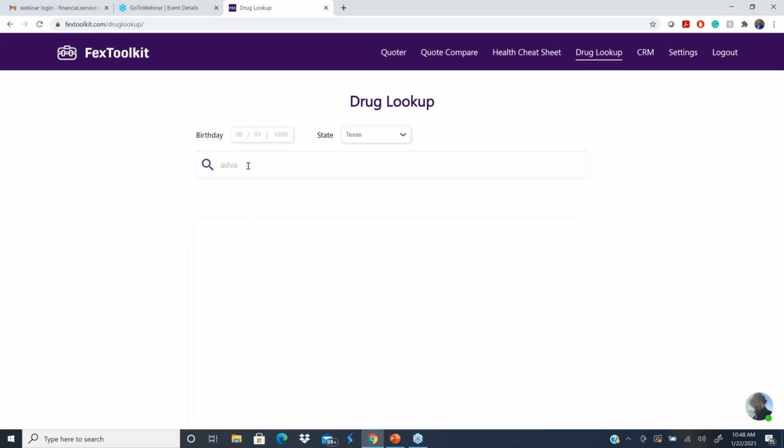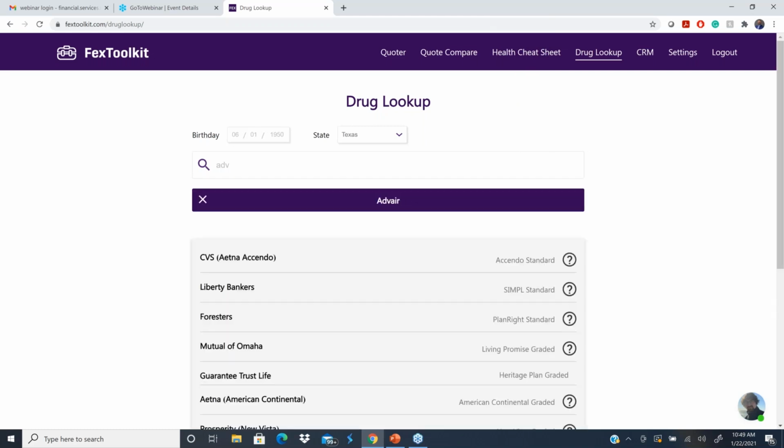Let's go back and do the same medication, but let's see for COPD, and then let's see what happens. Let's say we've been taking it for a couple of years. We get a different list of carriers if it's for COPD. We get Ascendo, which is standard. Liberty Bankers is standard. Foresters, PlanRight, standard. Mutual of Omaha, graded. All the rest are graded. So the ones that they can get level benefit on, if it's COPD, are CVS, Aetna, Liberty Bankers, and Foresters.